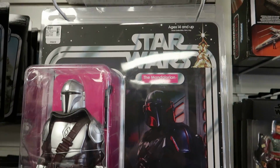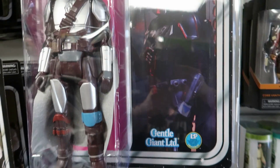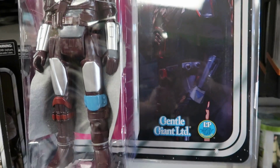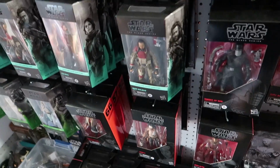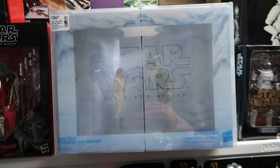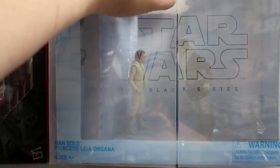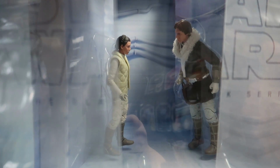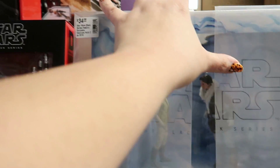Speaking of giant, look at the size of this Mandalorian. Holy crapola. Also, all the Black Series you could ever want. I have wanted this Leia and Han for quite some time. You can see the box parts open. And it's only $35.